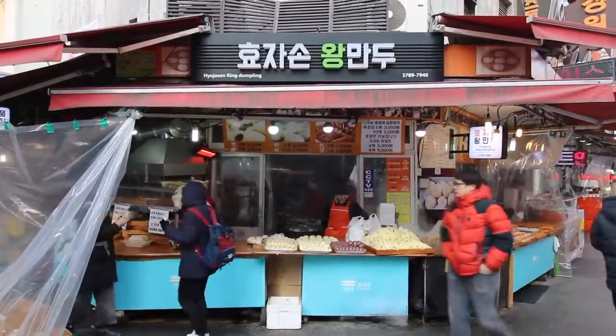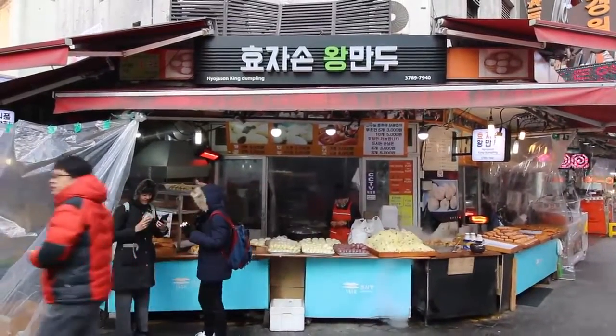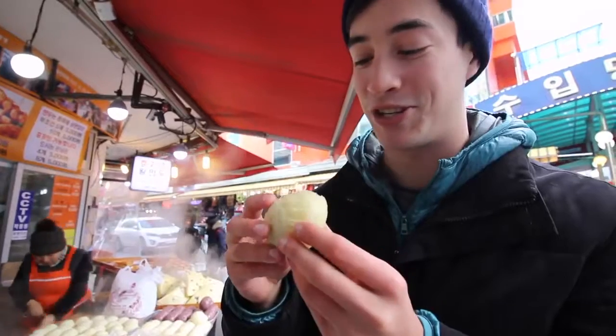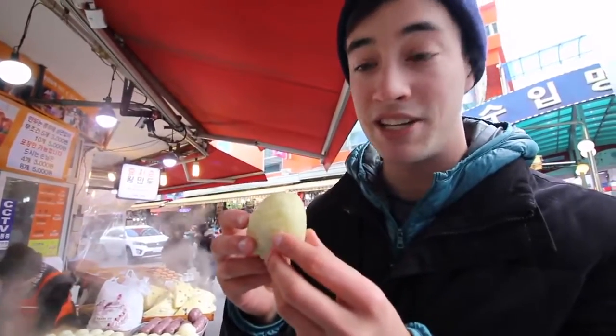Oh yeah, that kimchi is awesome. And you can just see all the dumplings steaming away in the background here. They're producing a ton of these, and I can see why, because they're going quickly. These are delicious. So let's dig into the meat dumpling here.